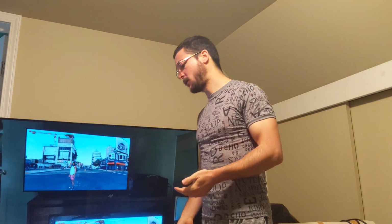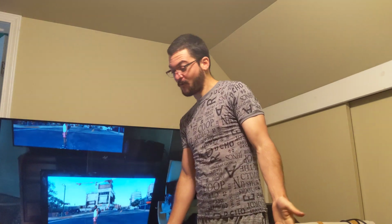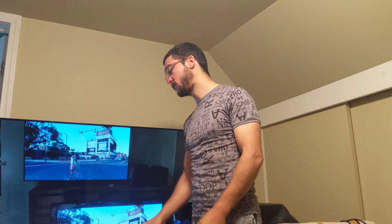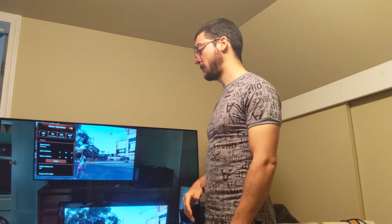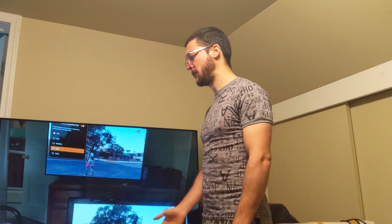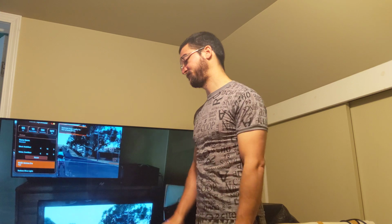I still like the colors more on the plasma. They are incorrect. They are overly saturated, but I like them more, and I especially like the motion clarity. The OLED motion clarity is very good if you can push 120 hertz black frame insertion motion pro high. It is perfect, but the problem is I cannot achieve that level of performance in most games. But that's not the problem with the TV.